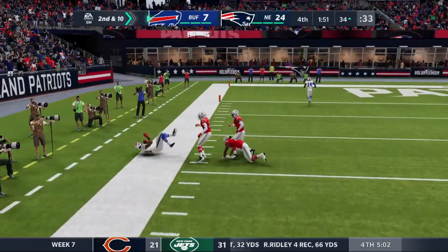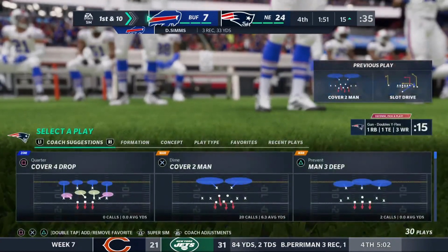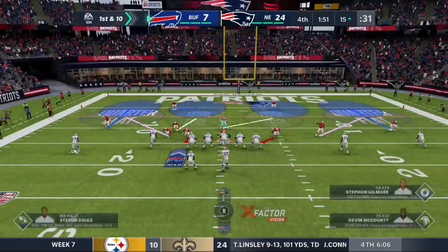Open man here, Sims complete. And he's going to be out down inside the 20 at the 15. 19 yards to pick up there. Move the chains. Line of scrimmage, the 15. It's 1st and 10.